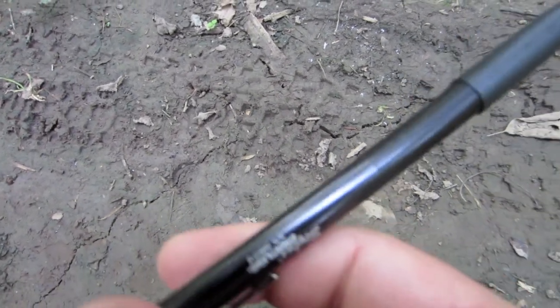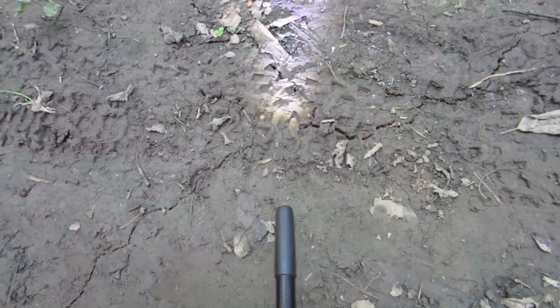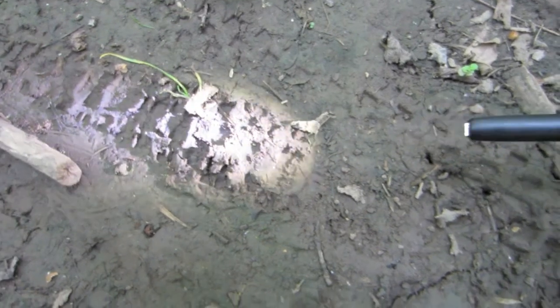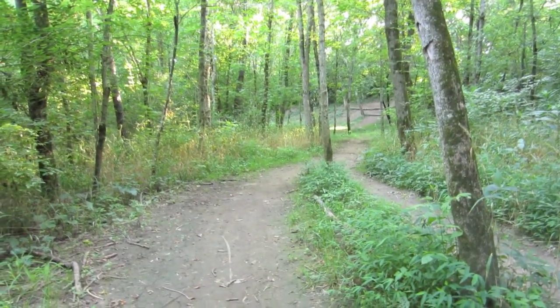I can use my Streamlight stylus to show more detail by causing shadows in the tracks. It's also something that the instructor Craig Cottle taught us at the tracking class. Can see two sets of tracks there, probably the front tire and the rear tire, I'd say. And we'll head up that way and see what else we can find.